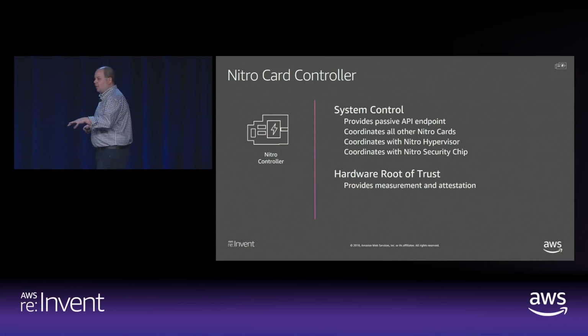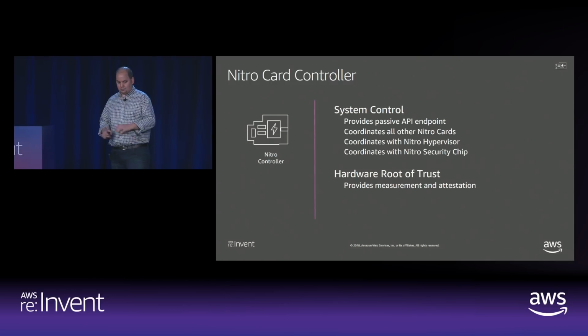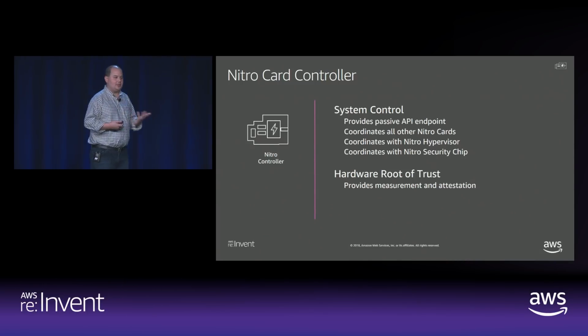In addition to working with all of the different Nitro cards, the Nitro Card controller also interacts with the Nitro security chip and the Nitro hypervisor to coordinate the entire system as a whole, and ultimately implements the hardware root of trust.